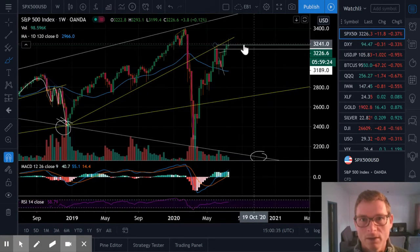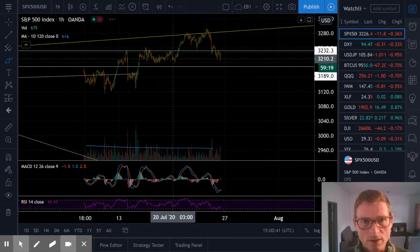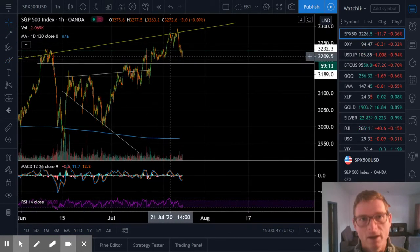And let me just zoom in on this thing, go down to hourly candles on the recent move. So you can see this double line is right across from the previous island top here. So we got a lot of action in there.